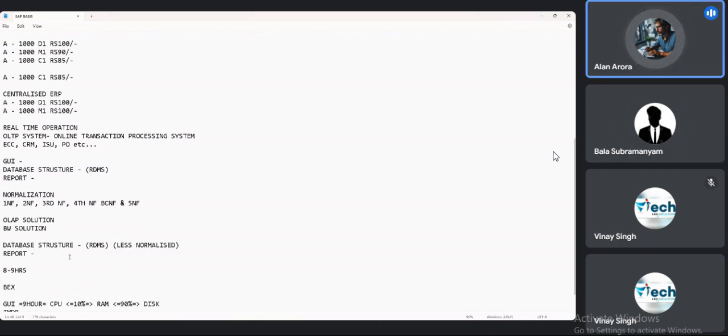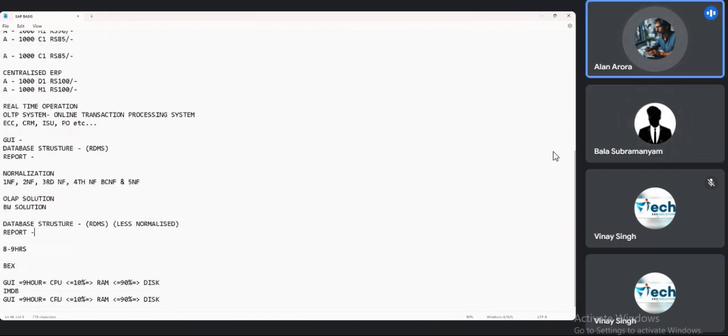Right. And the objective of this system was reporting, right? But then all the RDBMS systems, and when I say RDBMS, it can be any database, like Oracle, Sybase, MaxDB, any database. But those traditional databases could not fulfill the business requirements. So SAP came up with this innovative idea of an IMDB solution, that is, in-memory database.